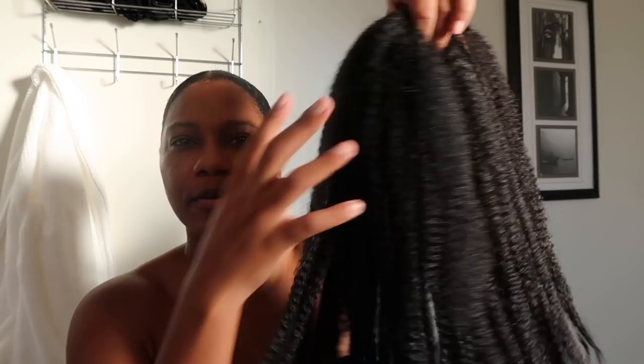I don't know why the sun decided to come out, but this hair is called Supreme Royal Silk Afro Twist Braid Hair, and I like it because it already comes out pretty fluffy. I actually want it to be a little thicker, so I bought two packs. I'm not going to use all of it, but I'm gonna just pull a few strokes out of here and add it to this little bundle.